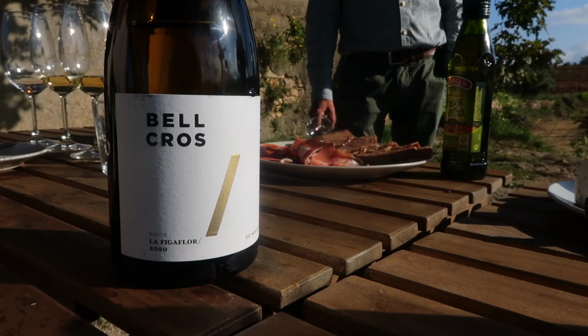Are you happy? We start with a fabulous white Monstant made from Grenache Blanc. I love the smell on this. Grenache Blanc to me always has the schistiness, the slatiness. Also white peach, white apricot flavors. Not boring wine at all.